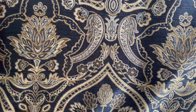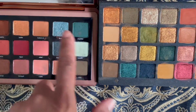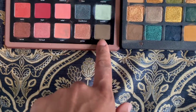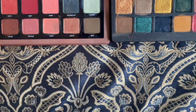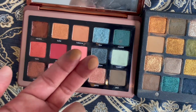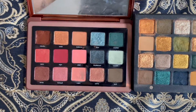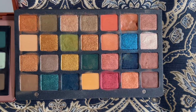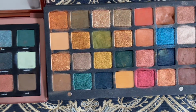Let's look at Metropolis. Now, I definitely feel like some of these golds are similar. I mean, they're similar enough that you don't need both, if that makes sense. And then you have this shade Zeal, and then this shade here, I'm not sure what it's called, but they're not exact. We still have the creamy matte. So I'm looking at this and Balance. And it's like, how many variations of brown are you going to really need? Okay, they look different on your finger, but do they look different on your eye? That's where we really have to pay attention, because if it's not gonna look any different on your eye, then who cares if it looks different in a swatch?